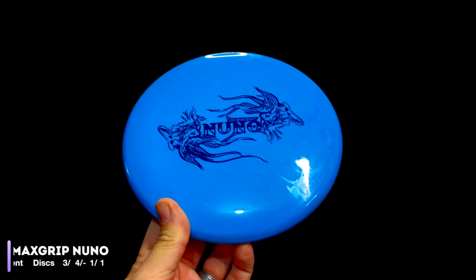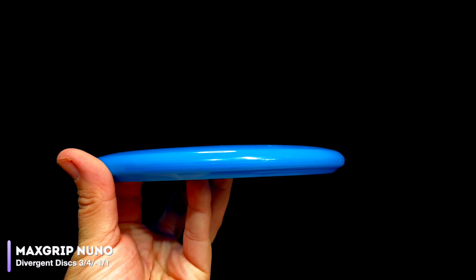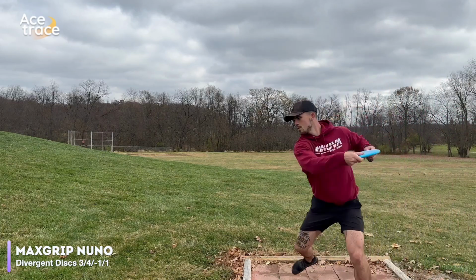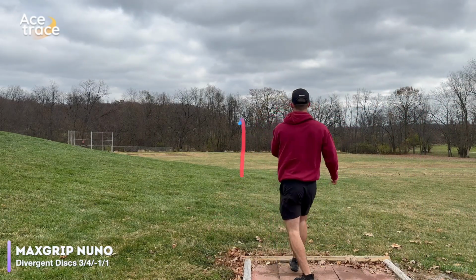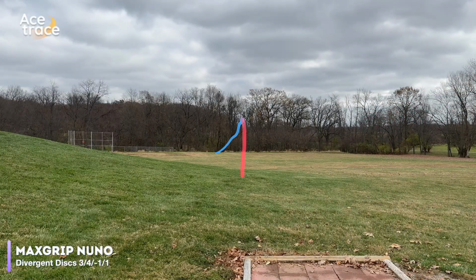So let's move on now to the Divergent Discs Nuno. Divergent Discs makes typically inexpensive and beginner-friendly discs, which is all the more reason I was surprised to find the Nuno, rated at 3-4-1-1, to be this overstable. Let's see if one of their other putters can do the trick.